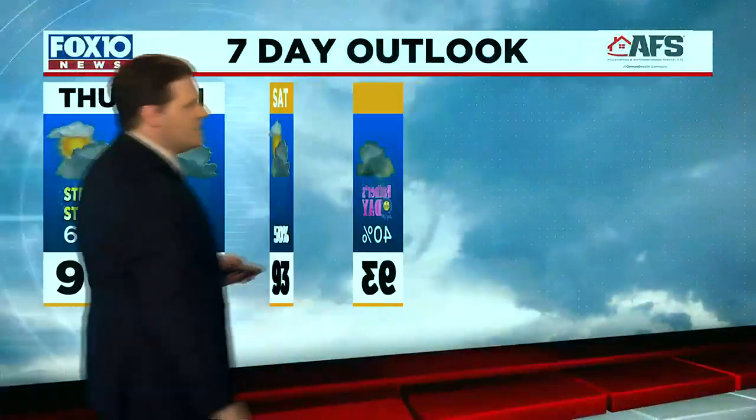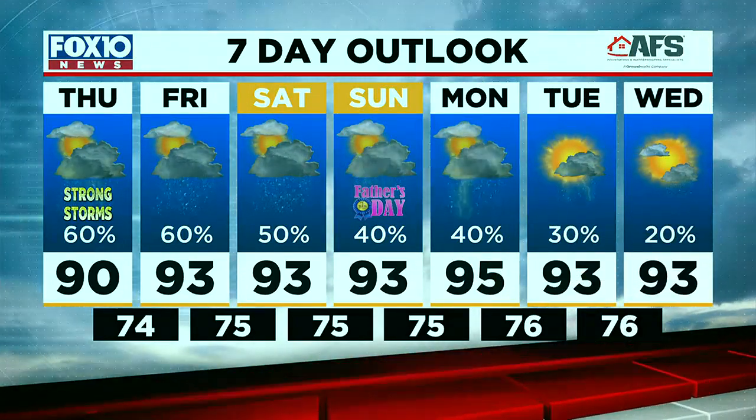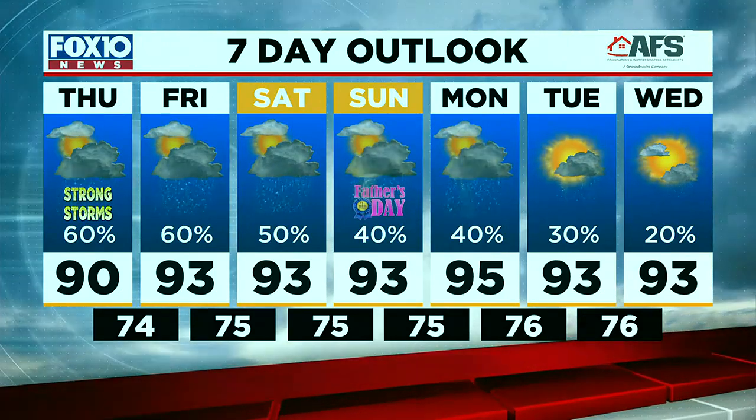Here's how the next 7 days stack up. Highs will be in the low 90s every afternoon. That will continue. Mornings will be in the mid-70s. That will continue. And we will also continue dealing with off and on storms, but hopefully severe weather potential will be lower. Notice the rain and storm coverage will be 40% for Father's Day, Sunday, and Monday, and then dropping down into the 20 to 30% range by the time we get to Tuesday and Wednesday of next week. So there will be fewer opportunities for rain and storms next week compared to this week.